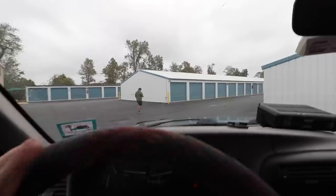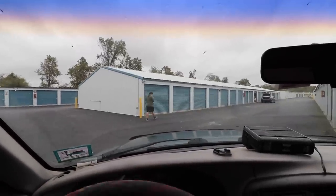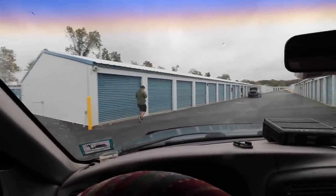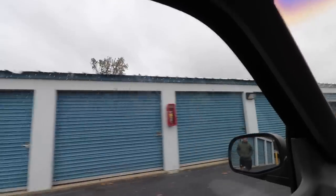And here he is. He looks like a cool dude. So we're gonna maybe buy a whole bunch of stuff from him. We're not really sure, actually, but we're about to at least look at it. We just pulled into this storage facility down here in Cape May County, New Jersey. I'm not gonna say exactly where it is. But we gotta see this stuff first to even make a decision.